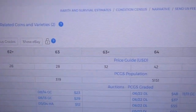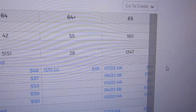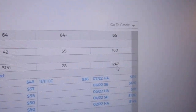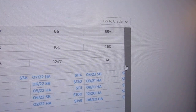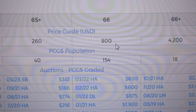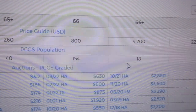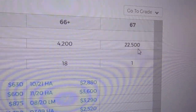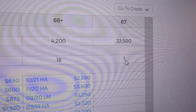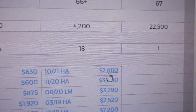Book value of them at 66. Okay, so here's 65, a couple $100. Population of 1,247. Here we go, 66: $800. Only 154 have been graded that way. 67: $22,000. There's only one, so that's going to be rare. But if I got a 66 plus, a couple thousand.